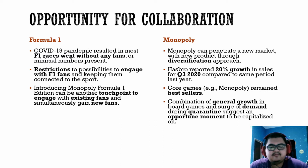From Formula One's perspective, because of the COVID-19 pandemic, most of the Formula One races or Grand Prix went without any fans, or in some instances with a minimal number of fans present. These restrictions prohibit them from engaging with Formula One fans and keeping them connected with the sport. Therefore, they need to find other touch points that they can use to keep in contact with their fans. Introducing this Monopoly Formula One edition can be a good addition to the touch points they can have to engage with, number one, existing fans, and also gain new fans.